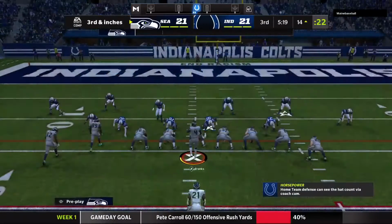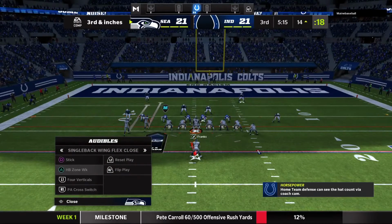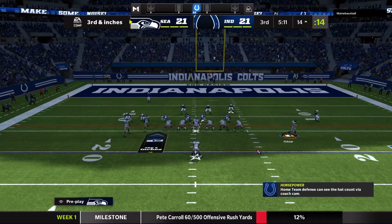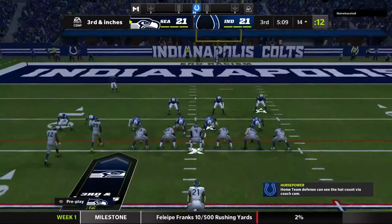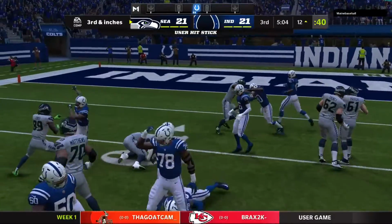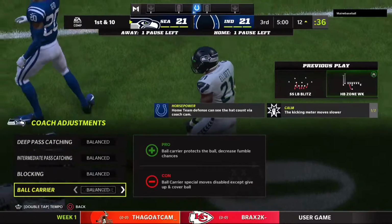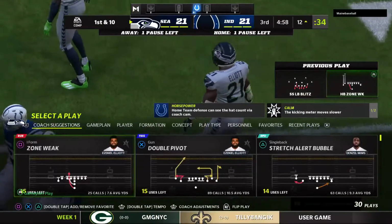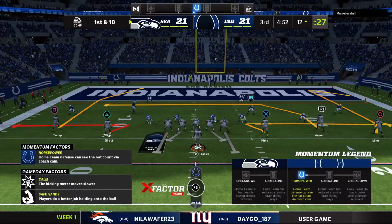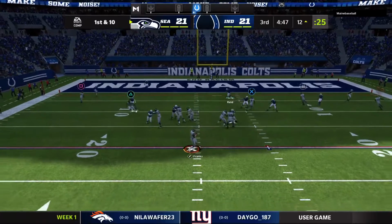And give him 10 that time as he was able to get away from the pressure and get a nice gain. They'll try and run for it with Elliott. And he will have the first down before he's tackled at the 12. I always appreciate runners who understand situations. That was just 3rd and inches. No reason to dance around in the backfield and try and break off a bigger play. Just go pick up the first down, and that's exactly what he did.